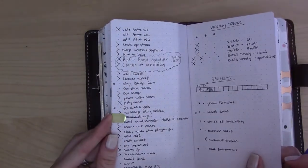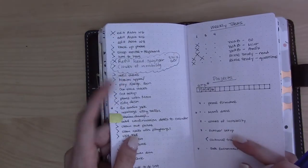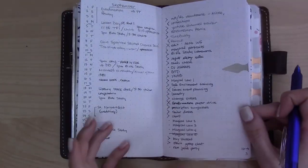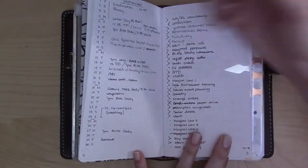So I think I was planning to only move these tasks over, but I think I might move these as well just because there's not that many of them. So I'm going to migrate things or possibly decide that they don't need to be done, but I'm probably going to migrate them.